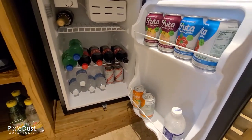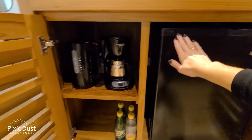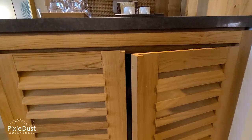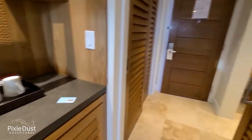And the Red Stripe beer over there, you can see in the corner. That's really popular in Jamaica. You have to try some while you're here. And they have these quiet closing cabinets too. I think that's a neat feature, a nice touch.